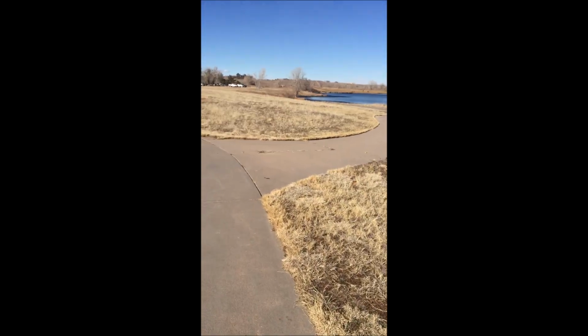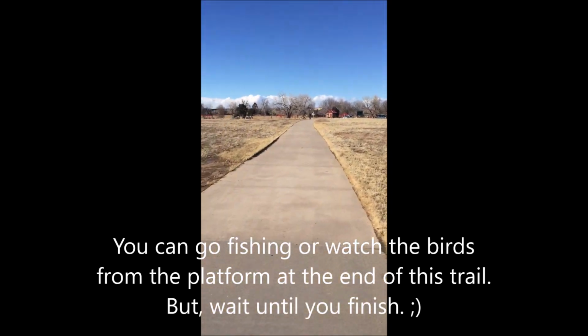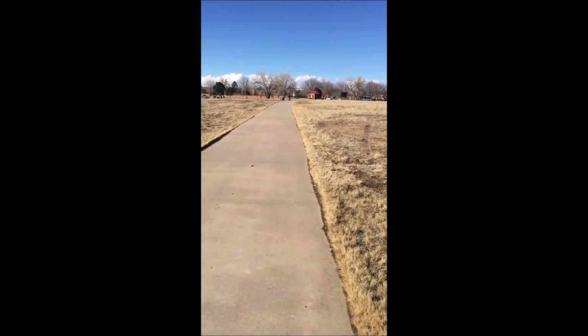There's another spur off to the right that takes you down to a little fishing spot. A nice rest, but certainly not on the course. So let's move ahead.